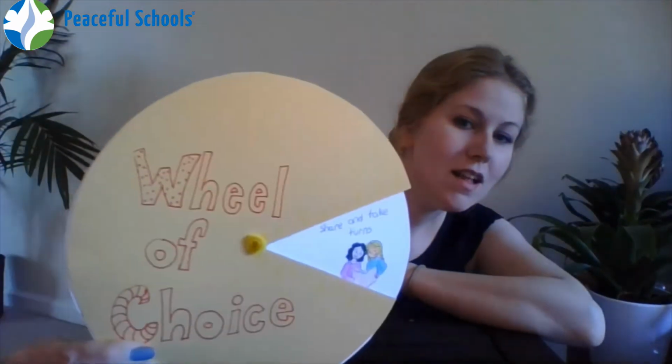Well, today, I wanted to teach you a few other things that you can do when you're dealing with a conflict. Believe it or not, you actually have a lot of choices to pick from to solve a conflict in a peaceful way, which is why we will be making a wheel of choice. So this is a really fun craft. Also, it's cool because look at this. Isn't that awesome? I love it.